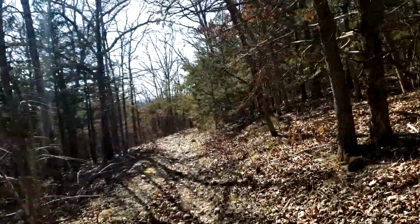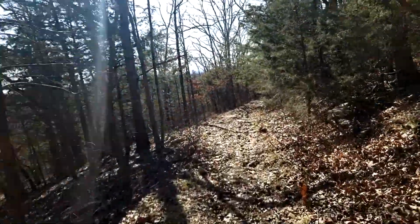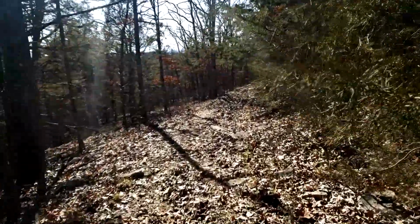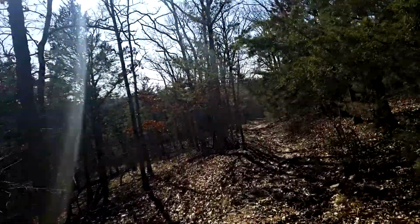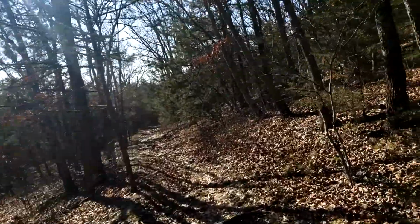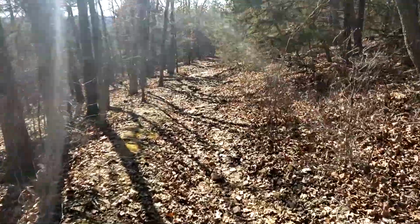Trail's been pretty easy to follow. There's not really any signage on the trail or blazes to follow, but so far this one is pretty easy to follow, which I think is because this is a popular trail anyway. Quite a few cars in the parking lot, so I'm sure we'll meet people here after a while. Alright, down the trail we go.